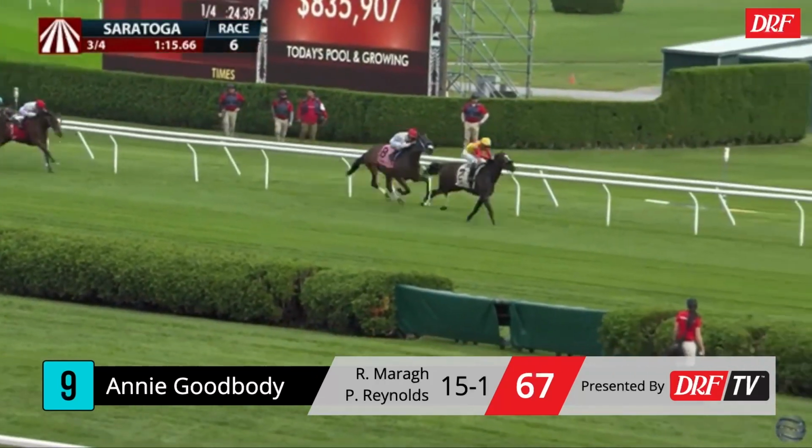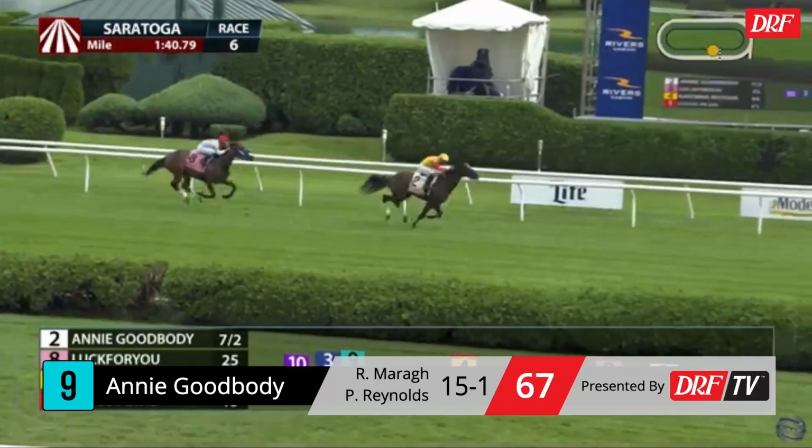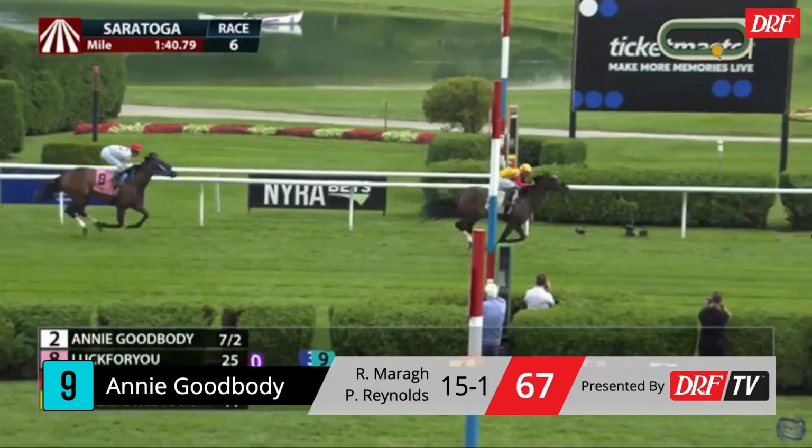But I just like the way she handled herself in this race, Dan, because she did move herself into position very early in the race and then just held up in behind the leader on the turn. And then when she was clear, I mean, she couldn't have won that race any easier. I didn't see anybody really closing in there. So maybe she just didn't beat a good field. I thought she looked good winning.